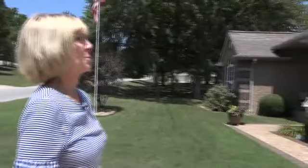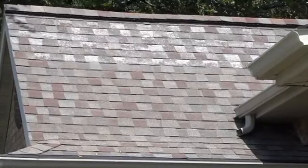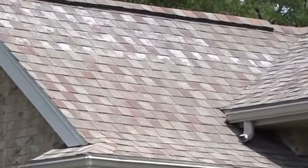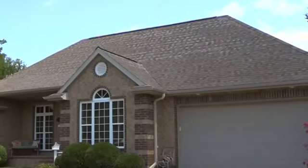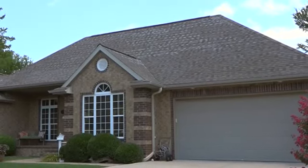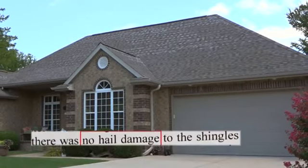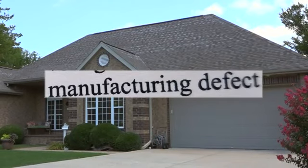It's a beautiful home, and that takes away from it. Penny Waterman in Blue Eye says her roof is shiny. It almost looks like a tinted mirror. It didn't look like our original roof. Before the glow, Waterman says there was grit. When we did have the hailstorm, we noticed a lot of grit around on the driveway. Her insurance company says it's not hail damage, so it won't pay to fix it, stating it's a manufacturing defect.